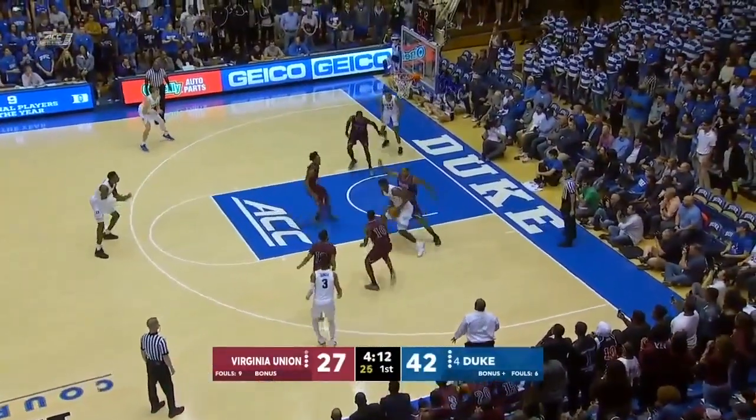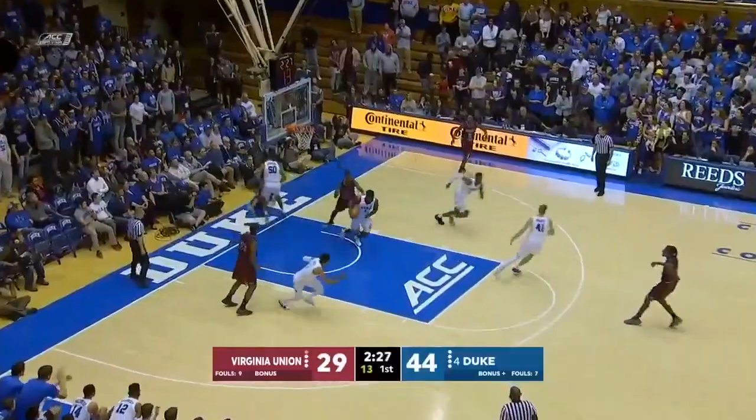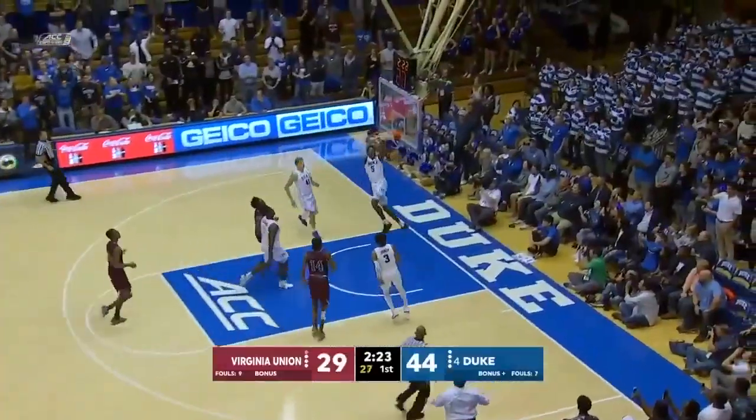Justin Robinson checks in. Williamson operating on the low block. That lefty shot rolls over. Looking for that lefty lane. It's thrown away by Justin Robinson. Jones to Barrett.